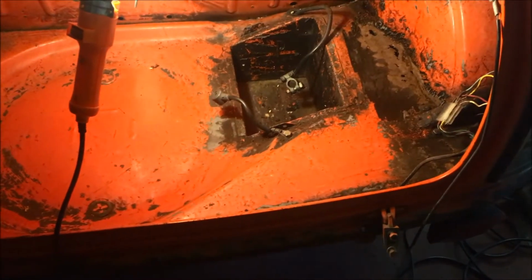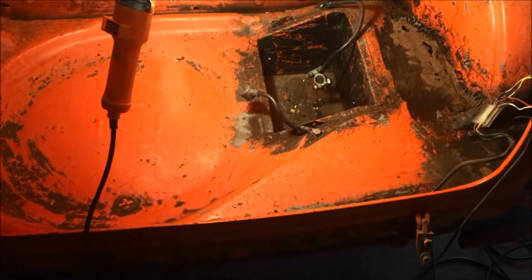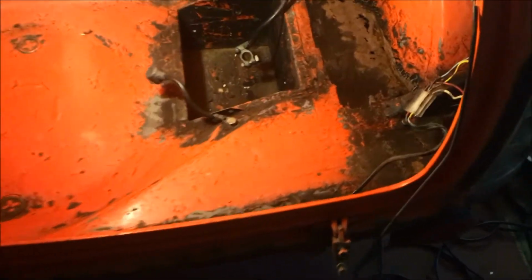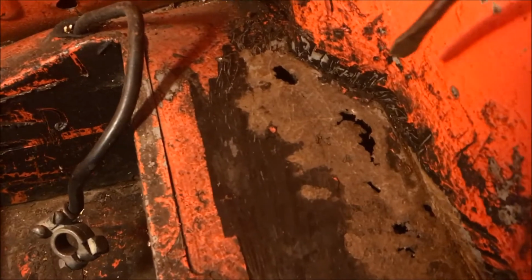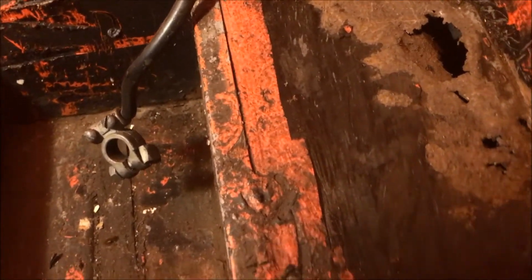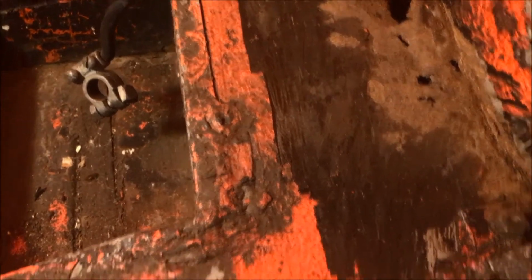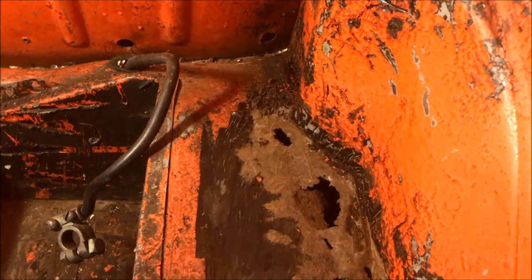Right, so while my friend Jack was over earlier, I did the screwdriver test in the boot. Now, if you don't know what the screwdriver test is, you get yourself a nice screwdriver and you bash the metal wherever. And this is what happens when it's rusty. Lovely. So there's a bit more rust there that I didn't realise I had.